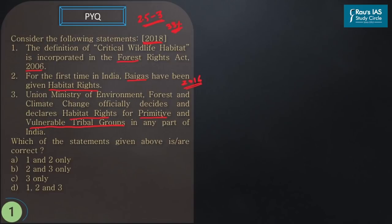First of all, we have stopped using this term primitive. As per the new nomenclature by the Ministry of Home Affairs, we use the term particularly vulnerable. We say particularly vulnerable tribal group. And UPSC asked a question on this again in 2019. But howsoever, in 2018 UPSC used this term primitive. It is derogatory because culturally the tribal groups are very advanced. To call them primitive is not in good taste.